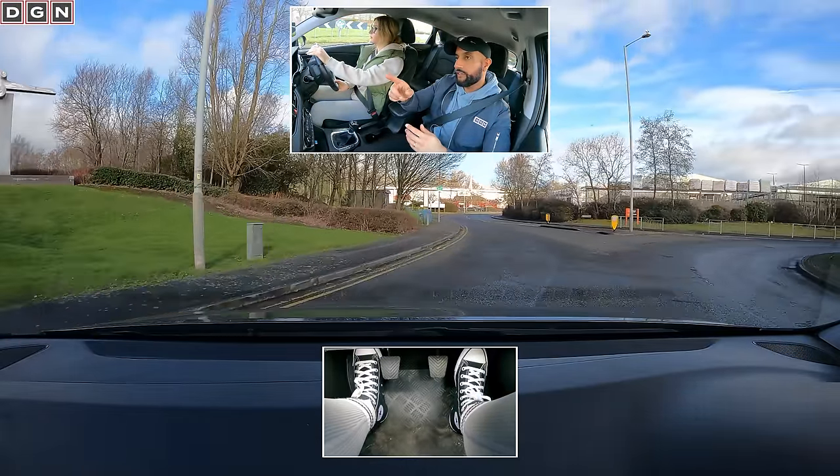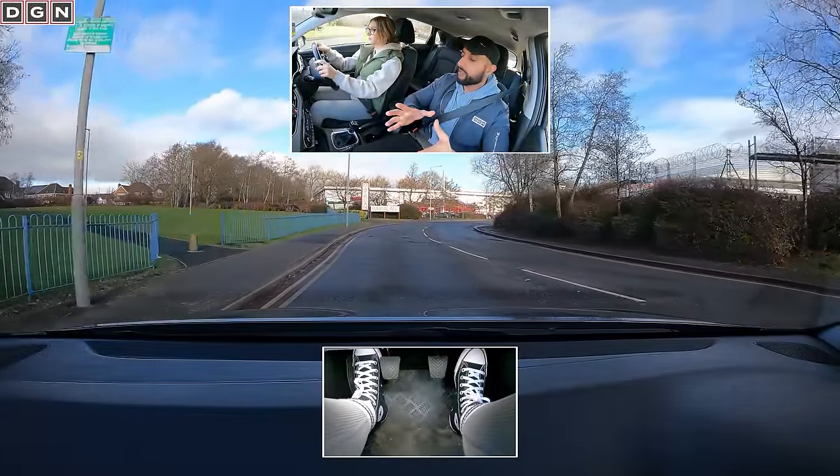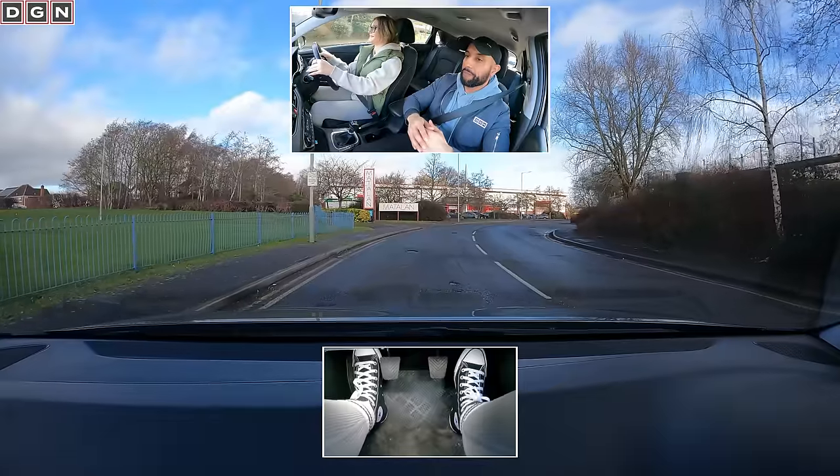And we're going to turn left into this car park here now. You know where it says Matalan? Yeah. So in a car park, you can expect cars. People. Yeah, exactly. People walking around.